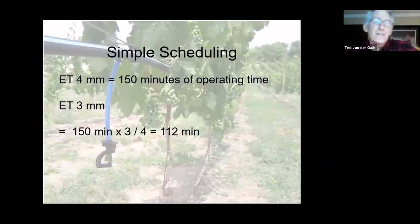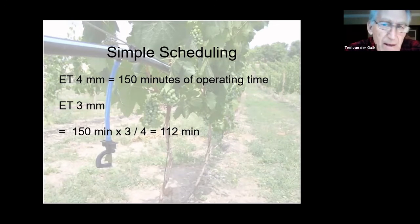So let's just look at a simple schedule. Let's say my ET is 4 millimeters, and I've determined through all my calculations that my operating time is 150 minutes. And I've monitored the soil moisture, and that seems to be a really good way to go. Once you've established that, you can go back to wherever you're getting your ET from and do a quick calculation. So now it's 3 millimeters. Well, 3 millimeters is 75% of 4 millimeters, so it's 112 minutes of operating time instead of 150.